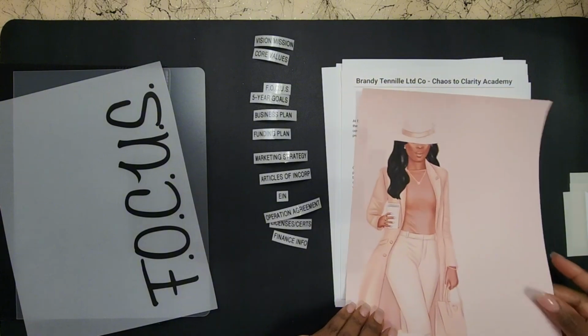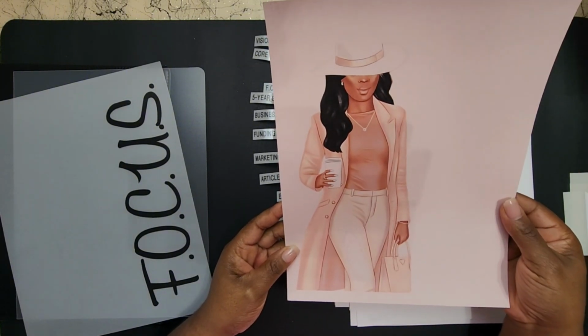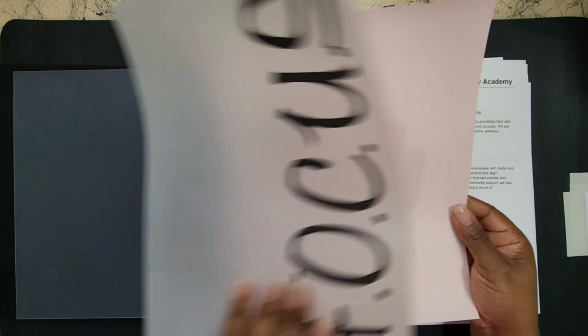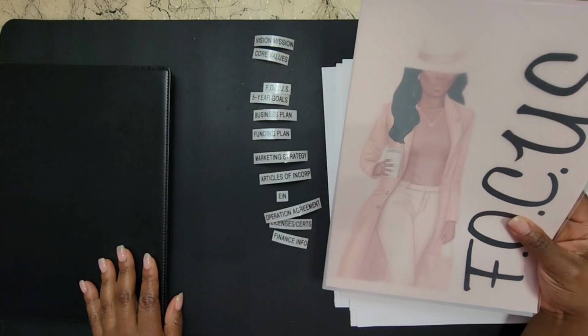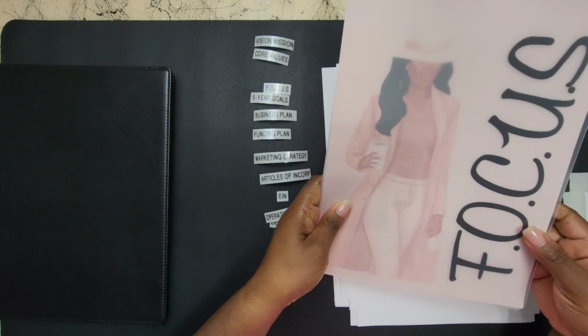I think she's just such a boss, so I printed her out. I feel like this would be me all day. I printed her out, and then we're just going to put it on top like this. And then this will go on top as my cover sheet. And then this will be like the start of the binder.